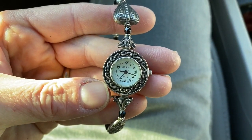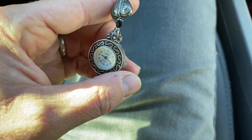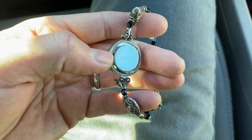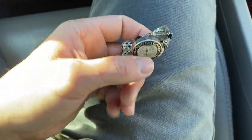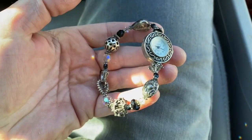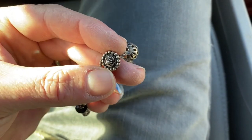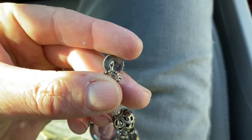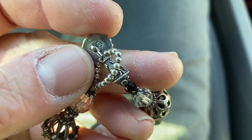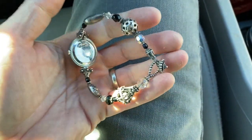Guys, it's a Geneva brand. This is a very cheap brand of watch. You see them at Goodwills all the time. And the thing about it was that when I picked it up and felt the weight and I saw the metal, I just thought to myself, man, it just seems like it's silver, because I'm very familiar with metals. And then upon further inspection, I came to the clasp, I turned it over, and look at that, 925 sterling silver, folks.